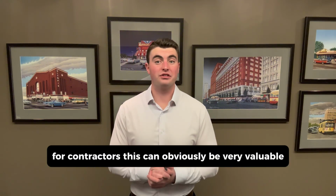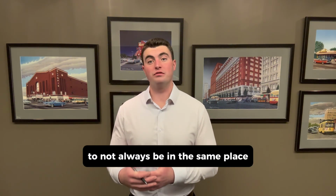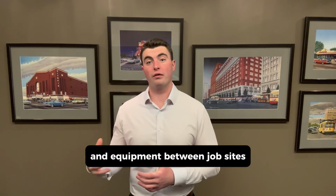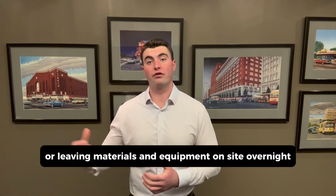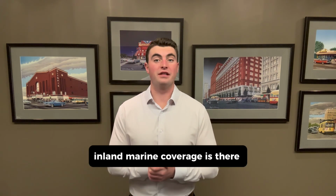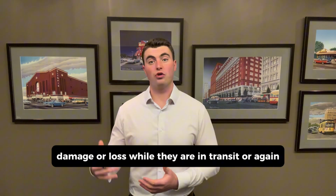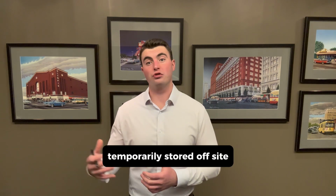For contractors, this can obviously be very valuable, as it's common for your equipment to not always be in the same place. You might be transporting tools and equipment between job sites or leaving materials and equipment on site overnight. Inland marine coverage is there to help protect those items from theft, damage, or loss while they are in transit or, again, temporarily stored off-site.